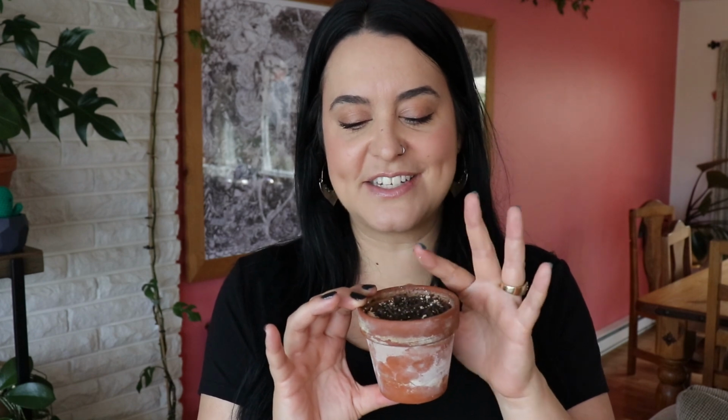I'm gonna dig this up and see. I don't see anything. There was a little stem for a while and now it just has disappeared. So we'll look into this. If there is something in here, obviously I will show you how I treat it. But I think I might dig it up and there'll just be a rotten little root ball.